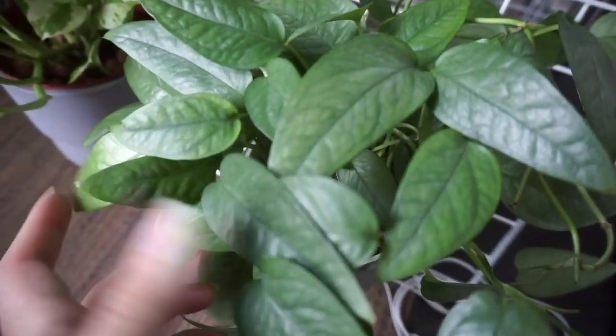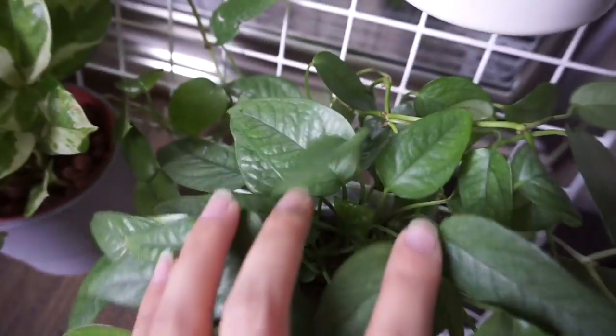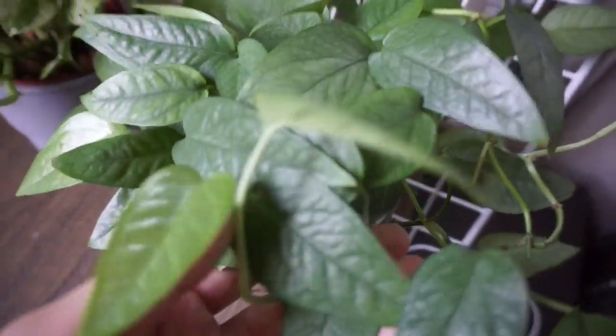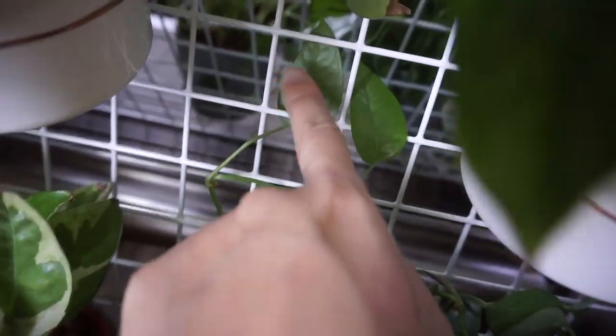This one I got at the same time. This is my Cebu Blue Pothos, and it is so full now. When I first got it, it was not full at all, and now it's trailing. I'm actually having it climb up the wire grid.